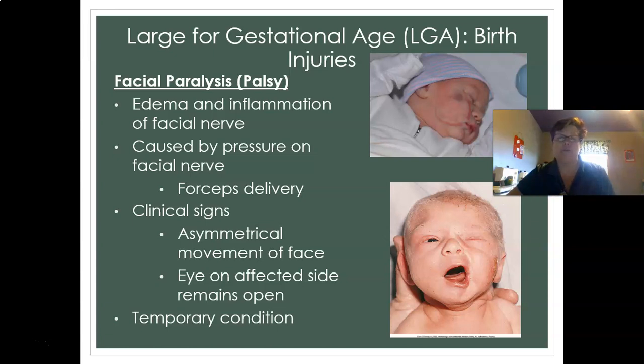We just have to hope that as time goes by, in a few days, a week, the trauma to the nerve resolves, and that then they will be able to move both sides of their face the same. So many times this is temporary. Every now and then, if the trauma was too severe to the nerve, it can be permanent.